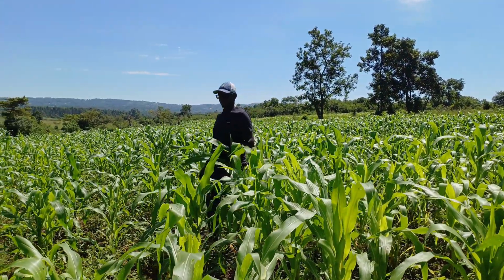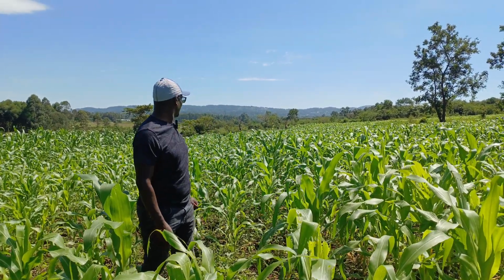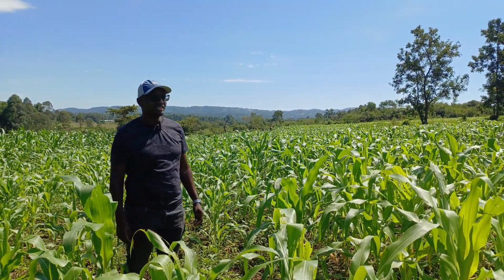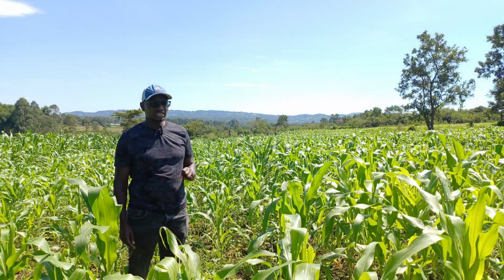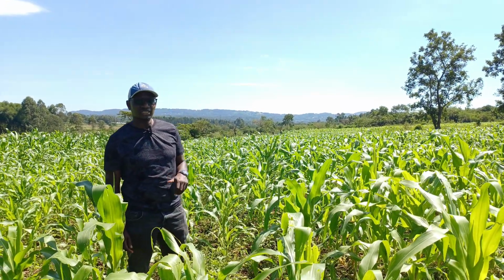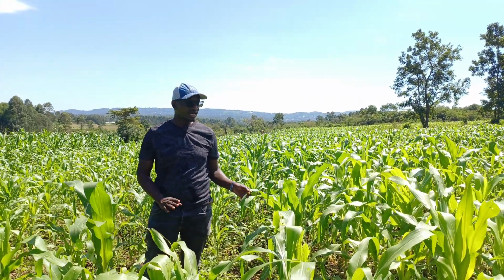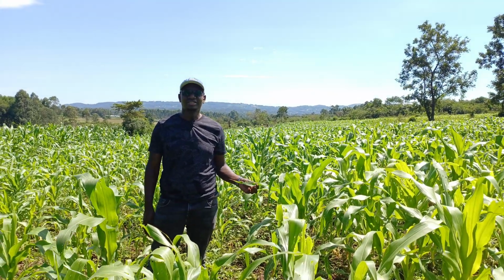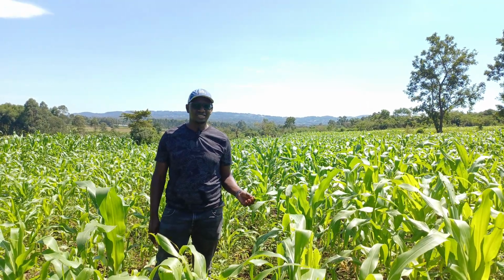The thing here is we've not used any chemical fertilizer. Hopefully we're going to get some cow manure and put it here, but we're not using any commercial fertilizers. This maize is going to feed our chicken mostly, because as the numbers of our chicken grow, we need a lot of food, and buying commercial feeds is not sustainable at all.